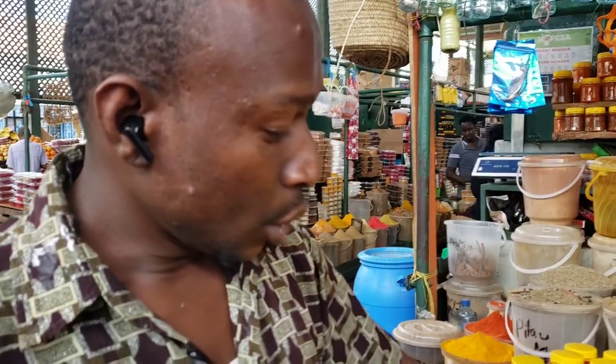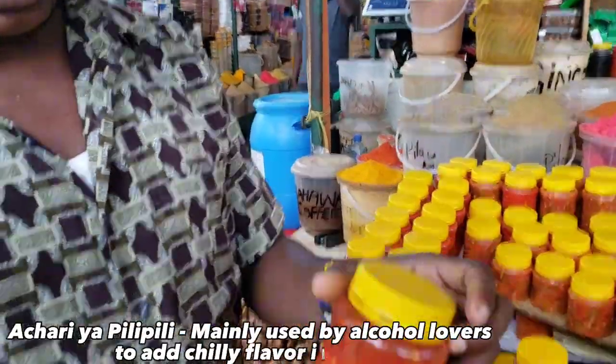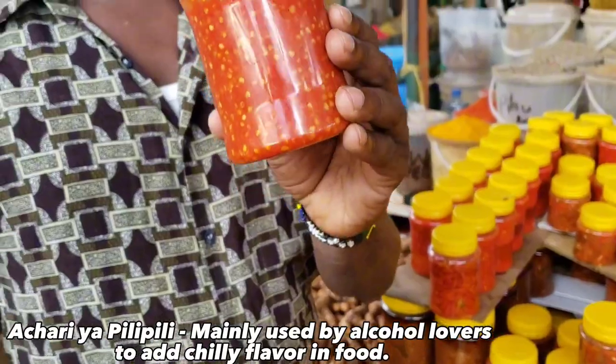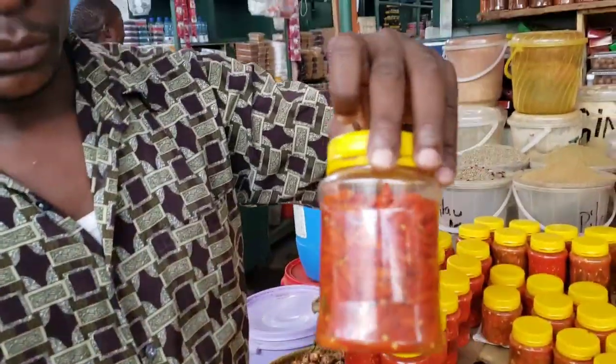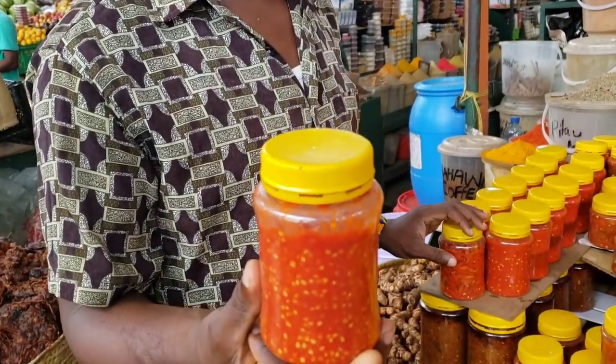Na inasaidia nini, inakuletea appetizer kwa mwili? Appetizer tu. Ukikula inakuletea appetizer. Alafu niko na hii achari, ni ile achari kali. Hii ni kali kabisa, ile chili kabisa. Na hii hapa tumechanganya the vinegar, small garlic na ginger.